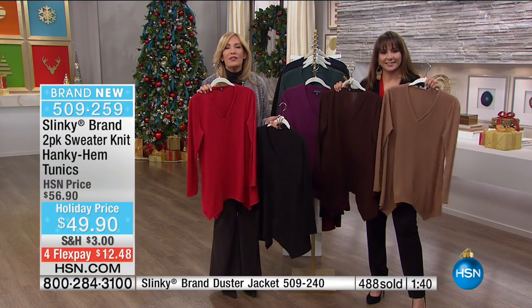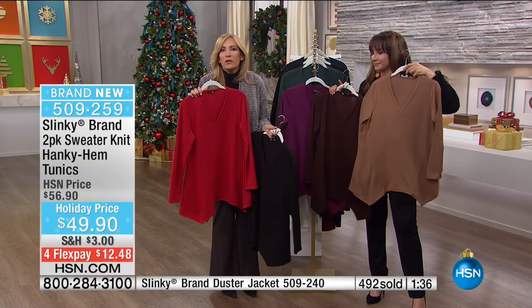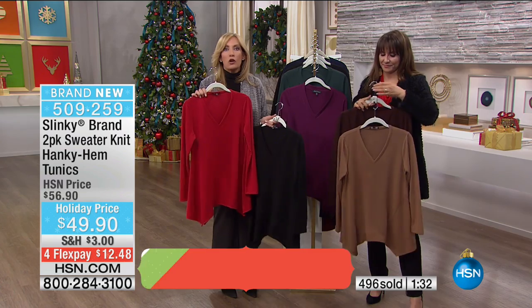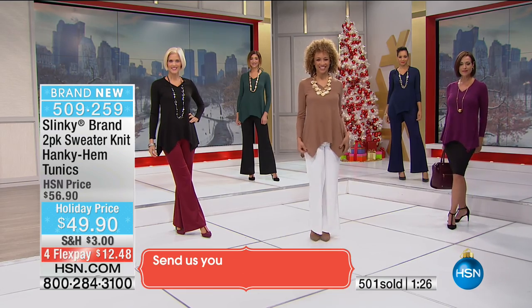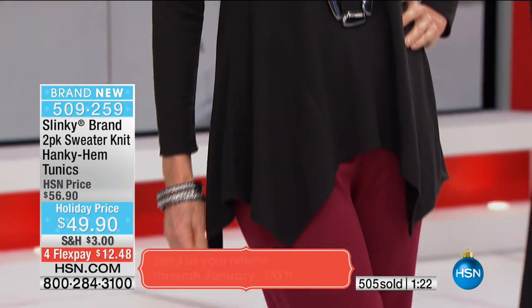Isn't that crazy? And these are things that are going to make you feel good. You're going to wear them. You're going to feel beautiful. You're going to be comfortable. They're going to turn into your ultimate go-to pieces, whether you're getting the beautiful, vibrant burgundy with the black. Loving, I mean, that black is just amazing.